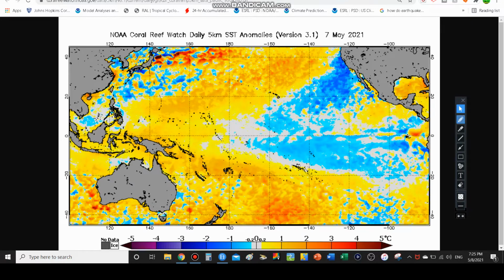So if we look at the sea surface temperature anomalies, on the right side of your screen, you'll see where the storm is now. It's in a little pocket of above average waters. And again, remember, the current position was 13 degrees north, so it's probably sitting right about up here, right?